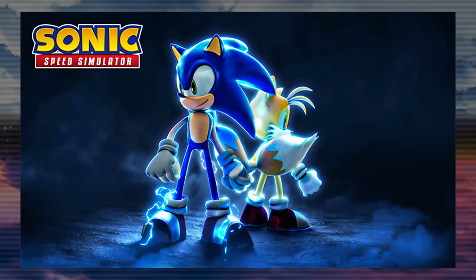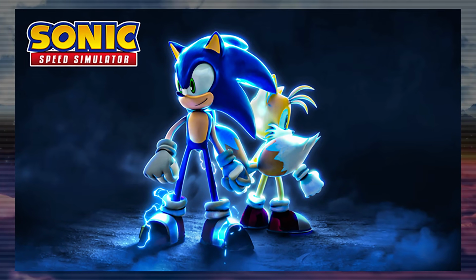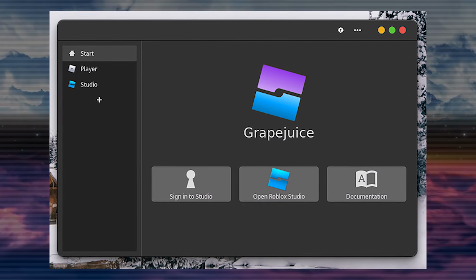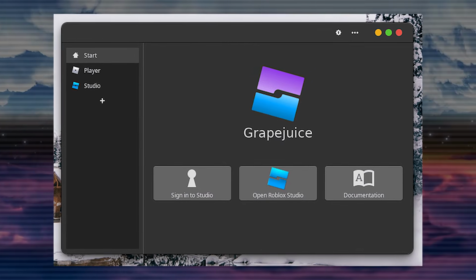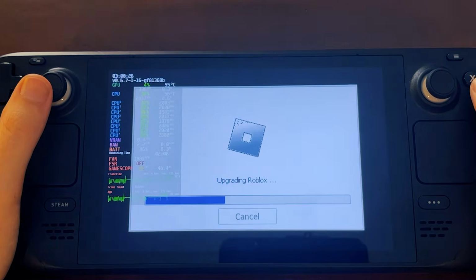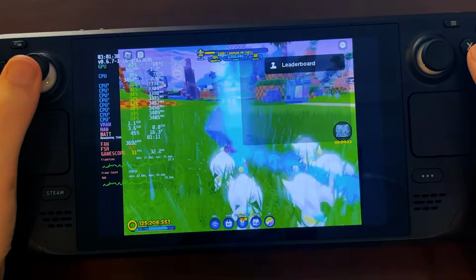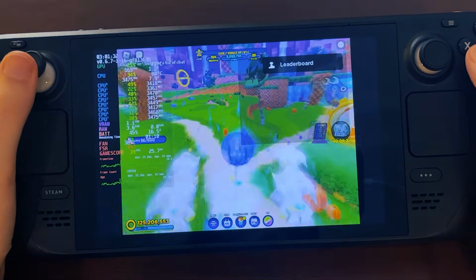Alright, we could stop there, but because I'm actually insane, we're gonna keep going with some of the deeper cut games. First, I'm gonna need a way to play Sonic Speed Simulator because I'm straight up addicted. If we go to the Steam desktop mode and use Discover to install a Flatpak called Grape Juice, we can then use that to install a version of Roblox more optimized for Linux. And just like that, we were able to play Sonic Speed Simulator on an actual handheld gaming device.